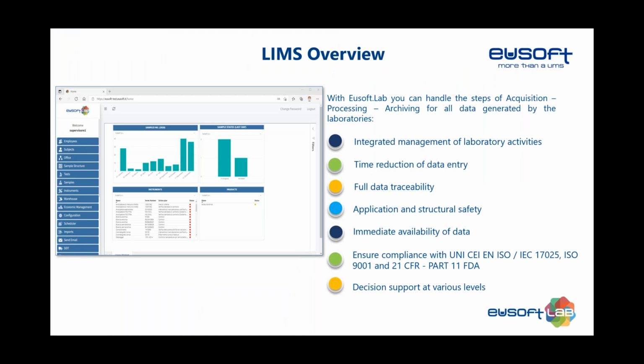Okay. After the initial introduction about the cloud solution, Eusoft.Lab, we're going to get a bit deeper in the LIMS overview of the Eusoft.Lab application. So we're going to have an overview of the main functionality and features. The Eusoft.Lab LIMS application is a single platform that allows you to manage all the data generated and produced by your lab activities, processes, and operations, giving a good focus, obviously, on the standard analytical cycle.